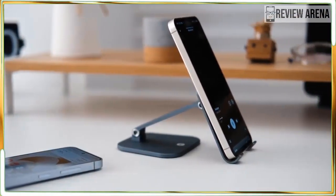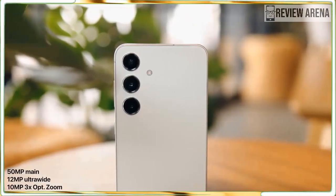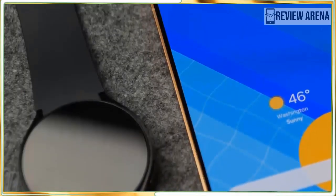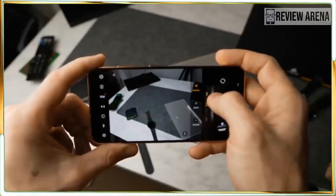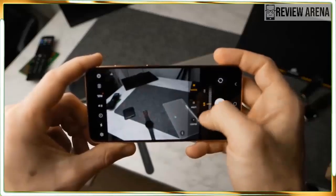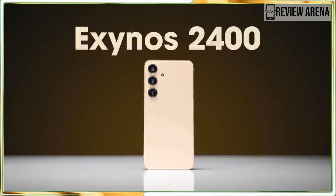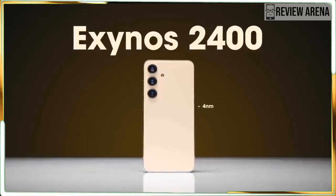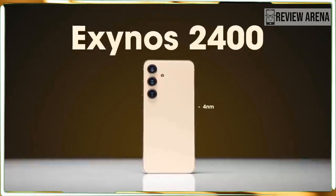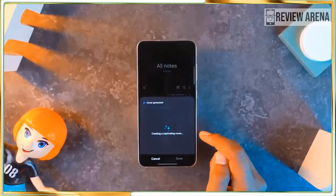The glass is unfortunately Gorilla Glass Victus 2, which was the best of the best last year, but now we have seen Gorilla Armor on the Galaxy S24 Ultra and it's hard to settle for less. My Galaxy S24 review unit already has a scratch on the back glass and I don't have a case for this phone yet. Gorilla Armor is more scratch resistant and Samsung has done a great job reducing reflections and glare, but only on the Ultra model.